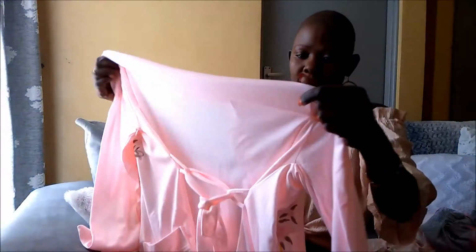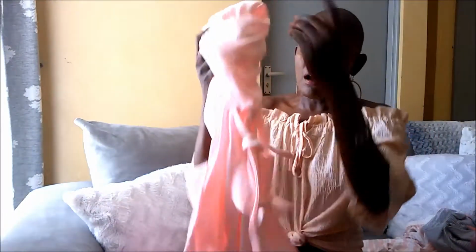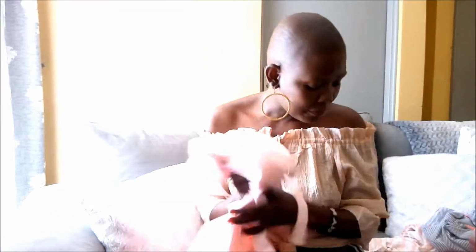Now the night gowns, pink in color. There are different colors you can get. This one is pink in color. The material is very durable and good quality. The way it has some prints here, it's not print, it's embroidery, flower embroidery. So this is the pink night gown.